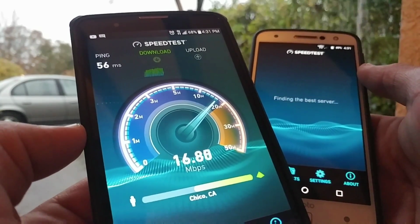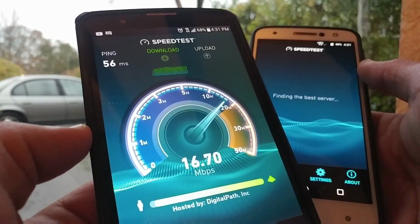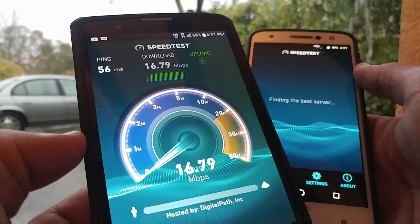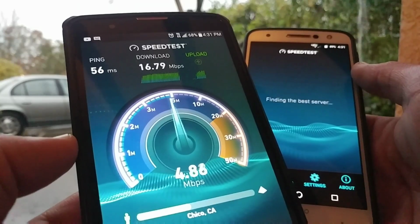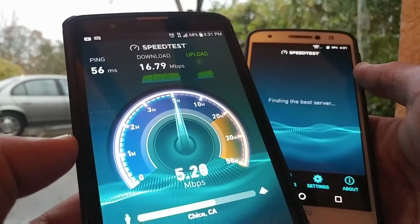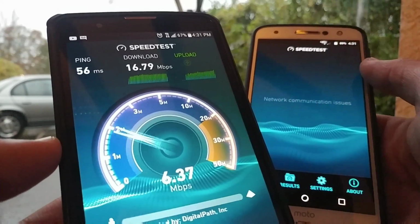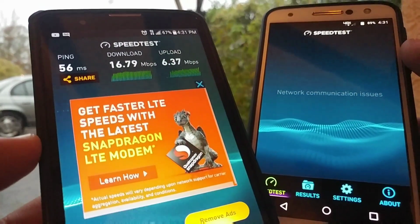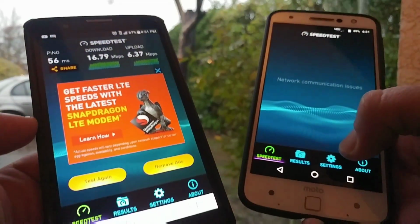So wow, download speeds are really good, as you can see there for Metro PCS, 16.79. That's pretty good. So we're going to check upload speeds here on Metro PCS. Oh, and look at the Moto Z there. Network communication issues. Wow. That's network communication issues that are happening right now.